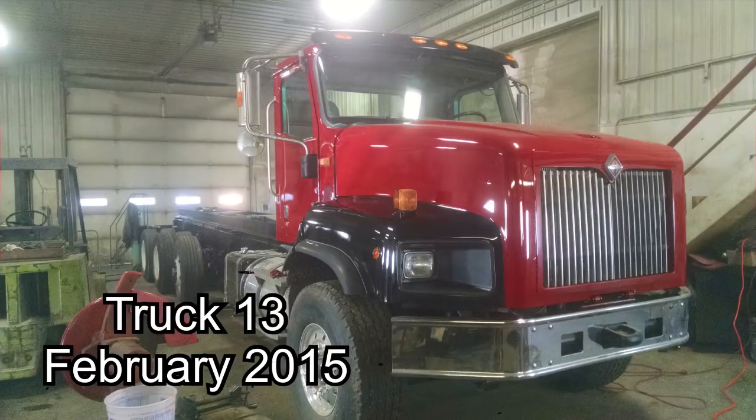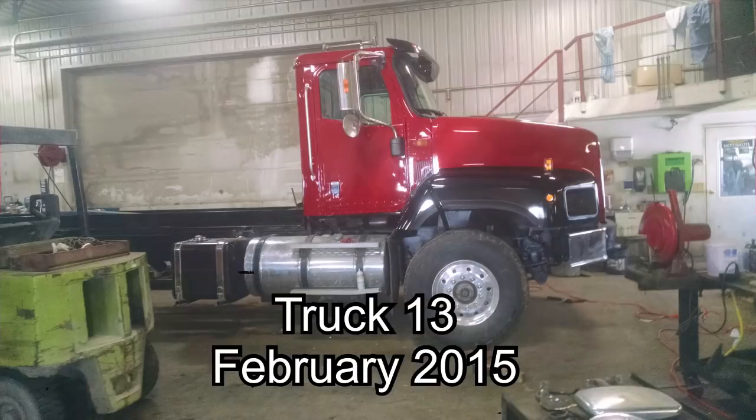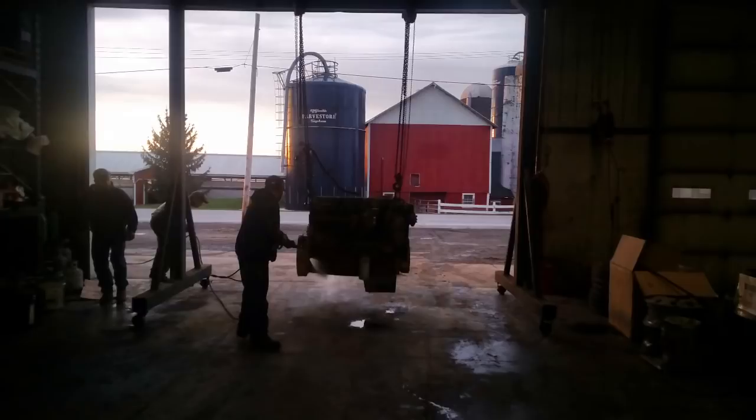So we have this freaking rollover, and we realized that the engine was good and the transmission. They totaled the truck, so we ended up buying truck 15 from the same guy that we got truck 14 from. Subsequently, we bought truck 12 from him as well. I had to get a bell housing for the engine that come out of 13 to put in truck 15. The engine was a C15 MBN motor, ran real nice, has lots of power. It still does.